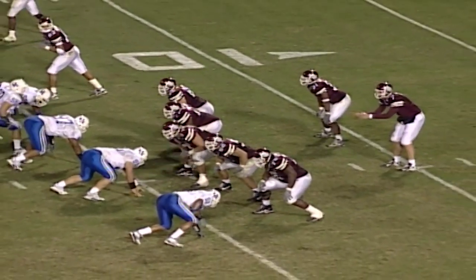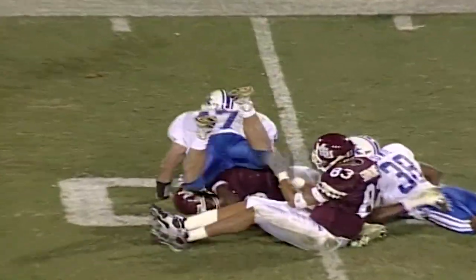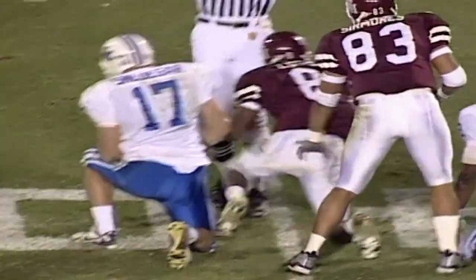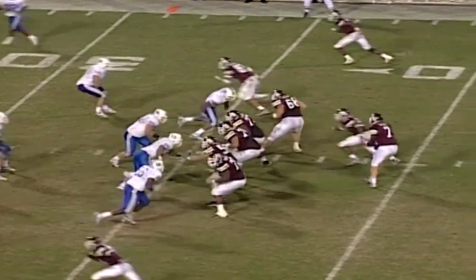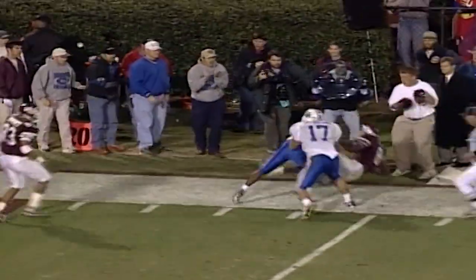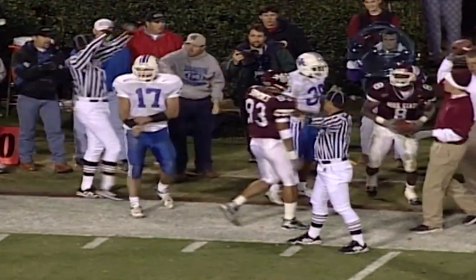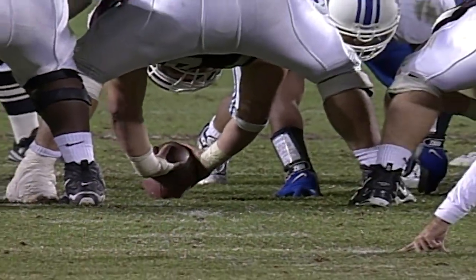Kentucky showing the four-man rush again, and that's all they're coming with, and Matt Wyatt throwing deep down the right side, passes caught up near the 40-yard line, and knocked down immediately is the receiver. Second and three for Mississippi State, and Wyatt's back to throw, fires the sideline pattern, complete, and out of bounds goes Kelvin Love at the 24-yard line. So the game is on the line right here.